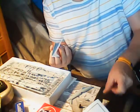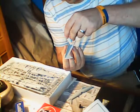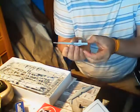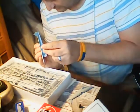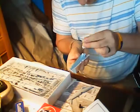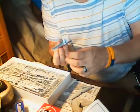All right, there we go. So this bit goes in there like that. So I need to make sure that I've got a little bit of glue there. Right. There we go. Stick the lid on that because I'll get high otherwise.